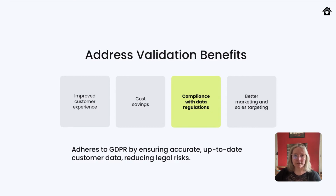Next is compliance. Regulations like GDPR require up-to-date customer data, but data can quickly become outdated. About 22% of your business database changes every year due to moves or new builds. Address validation helps keep your data accurate, giving you peace of mind and boosting your company's reputation.